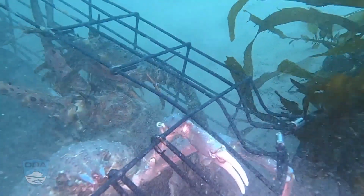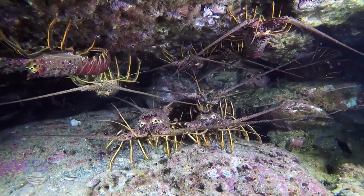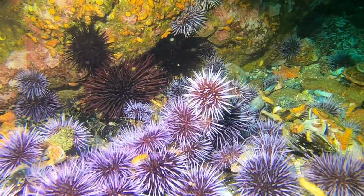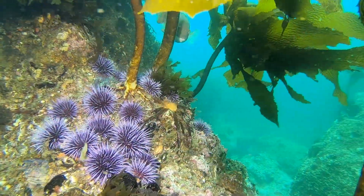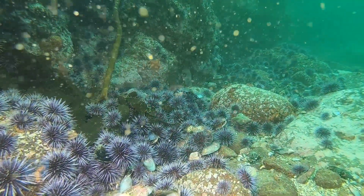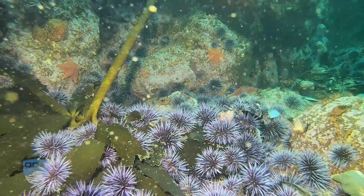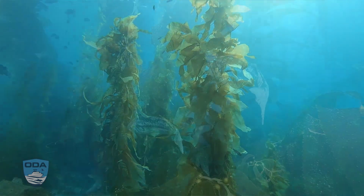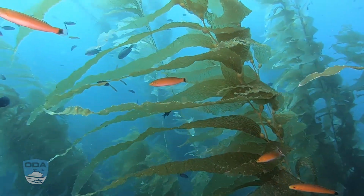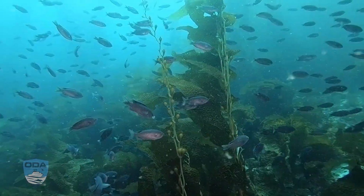The California spiny lobster plays a critical part in the California marine ecosystem by eating the sea urchins. Sea urchins eat the roots of kelp, killing the kelp forest. Entire areas of the kelp forest can be lost if the sea urchin's population is not under control. Kelp provides food and shelter for the coastline ecosystem. Without the kelp forest, life underwater will lose their habitat and the populations will decline.